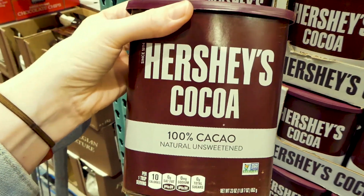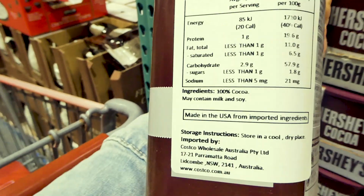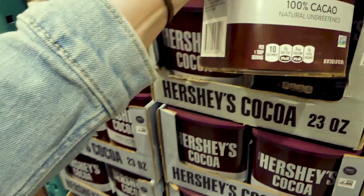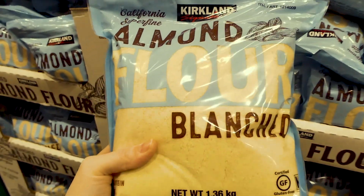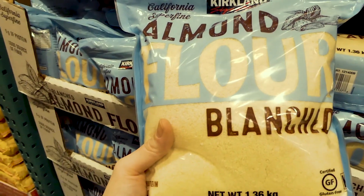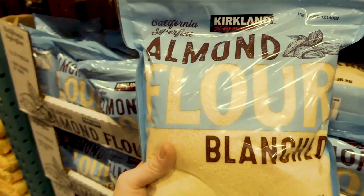It's always good to have cocoa in your pantry when you're on keto, just because you can add it to so many different bakings and things like that, because it's fairly low carb, because it's only 2.9 grams. And this is 650 grams for $12. Almond flour is a good thing to have as well, just because you can use it to bread chicken, or you can use it to bake all kinds of different things. So this is 1.36 kilos. It's a Kirkland Signature brand for $17.